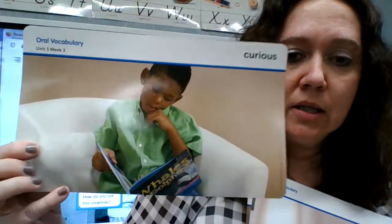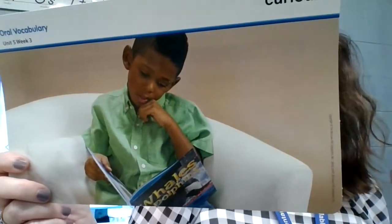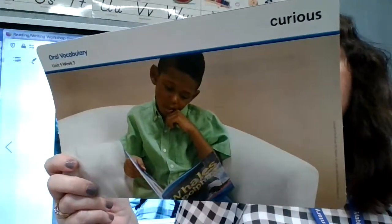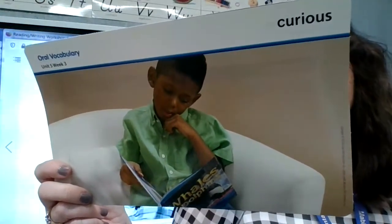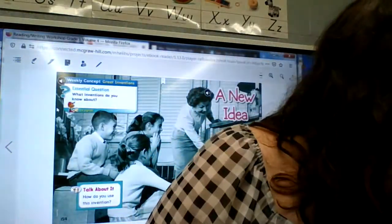Curious. That book says whales, dolphins. If you are curious about something, you are interested in it and want to know more about it. I was curious about whales, so I read a book about them. Curious.